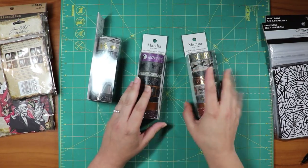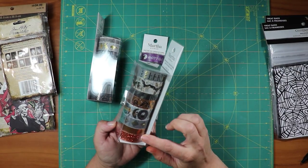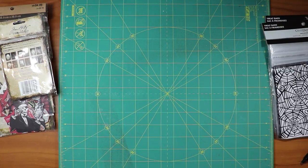I got one of these for my sister-in-law. She loves Halloween, and I thought this would be really cute, and to add samples and send in stuff. So cute. So these were all $8.99. Yes, kind of pricey.